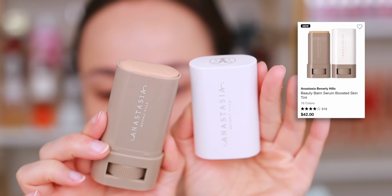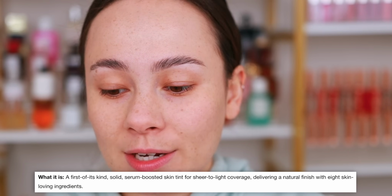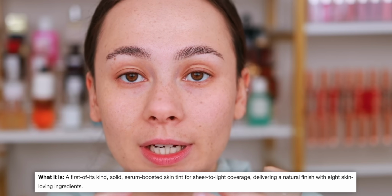I have another stick. This is the ABH Beauty Balm Serum Boosted Skin Tint. So pretty much everything I dislike about the Fenty, I also dislike about this, where I feel like it sits on top of the skin. But the key here is that it says it's a serum skin tint and there are 8 skin loving ingredients here. This is too skincare-y to the point where I find it doesn't agree with any other base or skincare product that I have underneath it, and it pills up. The only way I can get this to not pill up is to have nothing on my skin, which I have nothing on my skin right now, so it's going to make a liar out of me. It's going to seem that way, but the second I have a moisturizer, SPF, a makeup primer, it's going to disagree with it. So it's $42, and it also attaches to dry patches on the skin.